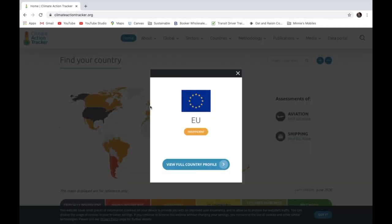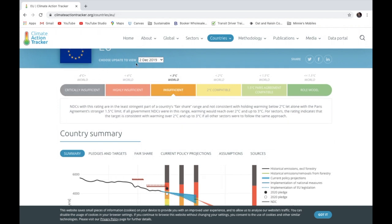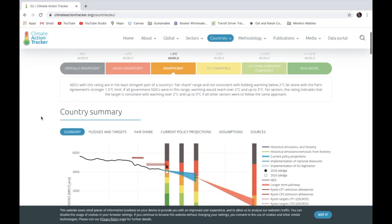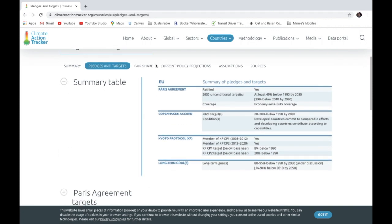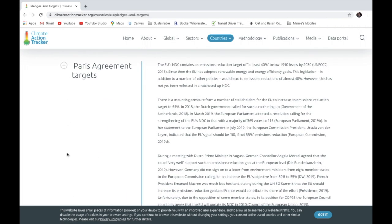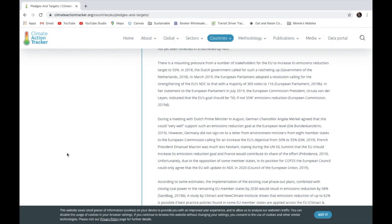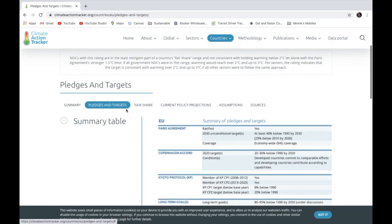So I've now clicked on the EU, which was insufficient, and now I'm looking at the country's profile. This is where it will give loads of information on the country that you've picked. It will explain what insufficient means, or whichever area on the spectrum they are. Then as we scroll down, you see a summary of past years, now and present, and then future targets. In pledges and targets, you see a summary table on the information that is going to be below. But then there's also a huge section on the Paris Agreement targets, which is incredible to read up on to see what the EU are planning on doing as their part for the assessment, and see the fair shares on what the EU are doing as well.